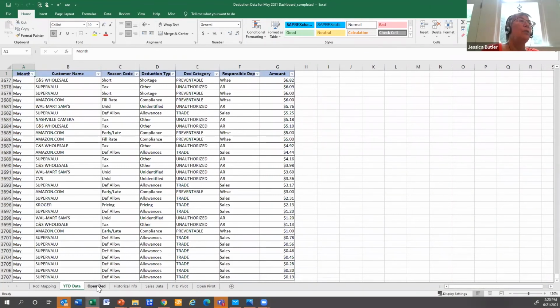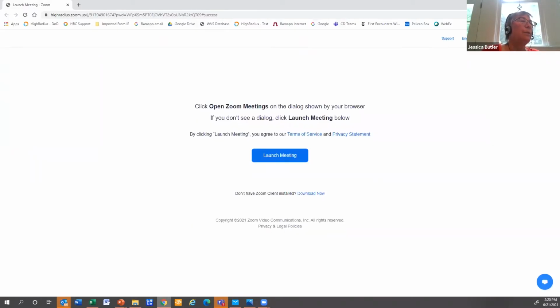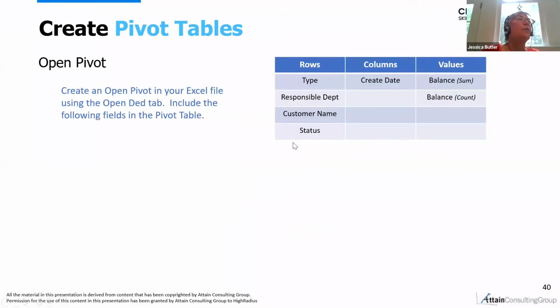So you can go to Open Deductions and create your pivot table. And the rows you want are type, responsible department, customer name, and status. I put the balance and did it as a sum and account, and then the create date.